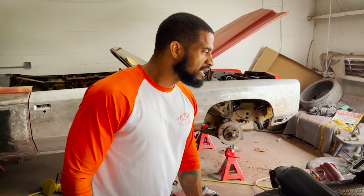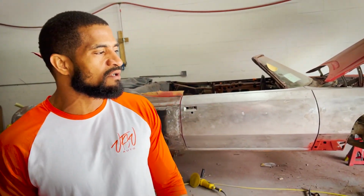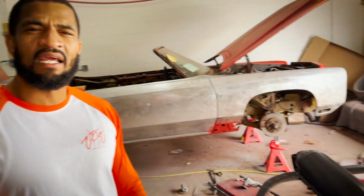This is why a lot of times I say sometimes our prices might not be the cheapest, but it's the way that we go about how we do it. We're going to go the extra mile on pretty much everything we do. Bodywork, intake manifolds, side panels, fiberglass, whatever it is, we want to do it the right way so we don't necessarily have to do it twice.